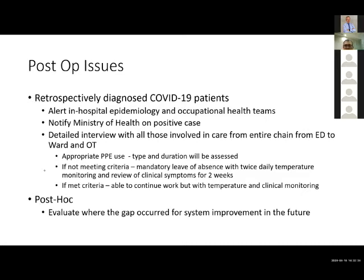If they have not met the criteria, for example, they were not wearing PPE at all and encountered this patient and operated on them, or had them in the emergency department, or if they were doing an aerosol generating procedure and were not wearing an N95 mask, for example, or goggles, then we would insist that they take a leave of absence with temperature monitoring and review of clinical symptoms. We don't swab them directly unless they become symptomatic, but we keep them away from work and mandate that they don't turn up for 2 weeks until they are clear.